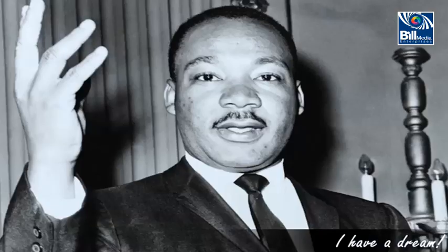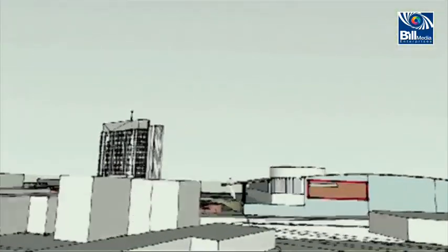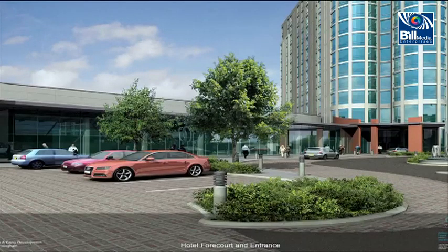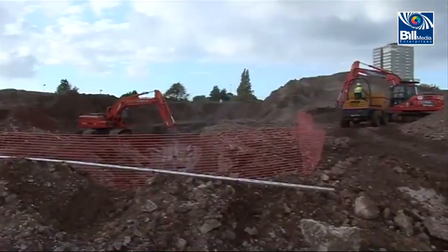I have a dream. Every idea starts with a dream. Our team thought that a British company needed to emerge and from this very site take the legacy of food forward well into the future and re-establish it as the new gateway to Birmingham. The site was bought and the work soon started.